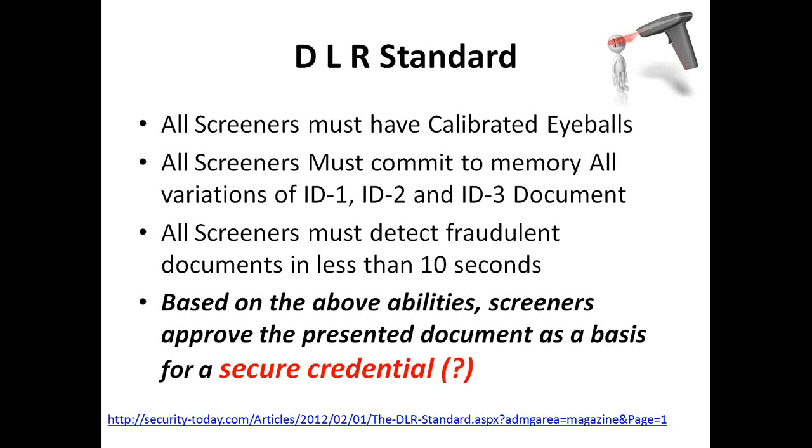Now, what does DLR stand for? DLR stands for Don't Look Right. So we use the Don't Look Right standard: if it doesn't look right, then we'll say no, but if it looks right, we'll let it go. In this article I talk about that because screeners today cannot detect all of the fraudulent documents.